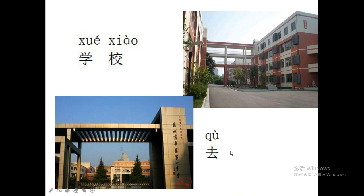So going to school is called 去学校. So go, 去 is a new vocabulary today. 去. So you have to really stress on the 七 sound here. 七 去学校. Going to school. So I'm going to school. 我去学校.